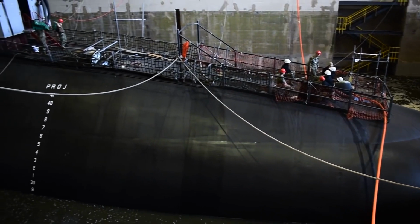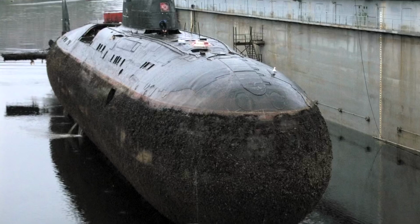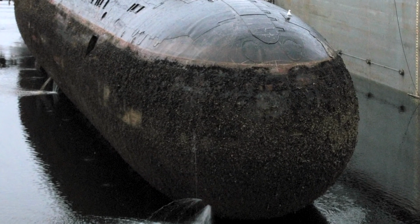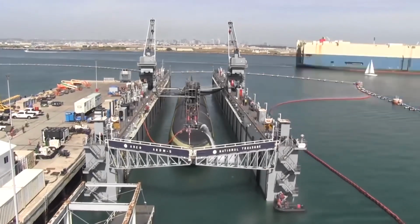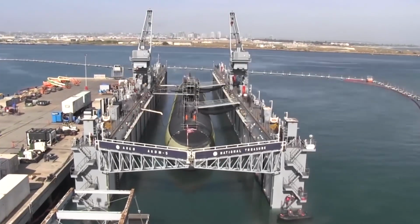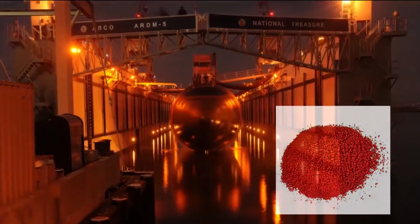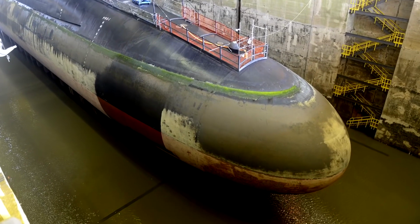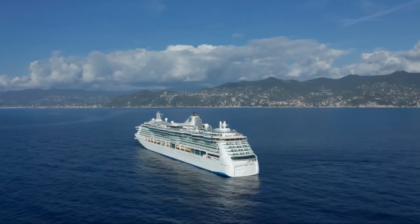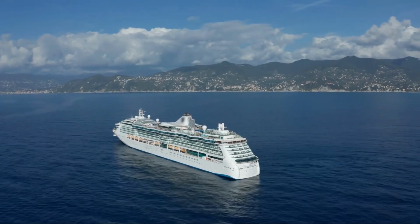But there might be a dilemma about painting submarines in general. If you paint the tiles, it seems to negatively impact the sonar stealth properties of the submarine. But if you don't paint them, organic life like algae and barnacles will slowly cover the bottom of the submarine, which over time has a similar negative impact. That said, if the bottom is to be painted, anti-fouling paint such as cuprous oxide is used, a red chemical compound which slows down the growth of organisms, which is why the bottom of submarines and ships in general is red. Oh, and the cruise ships are white or mostly white because that's a color that best reflects the sun's energy, keeping air conditioning costs to a minimum.